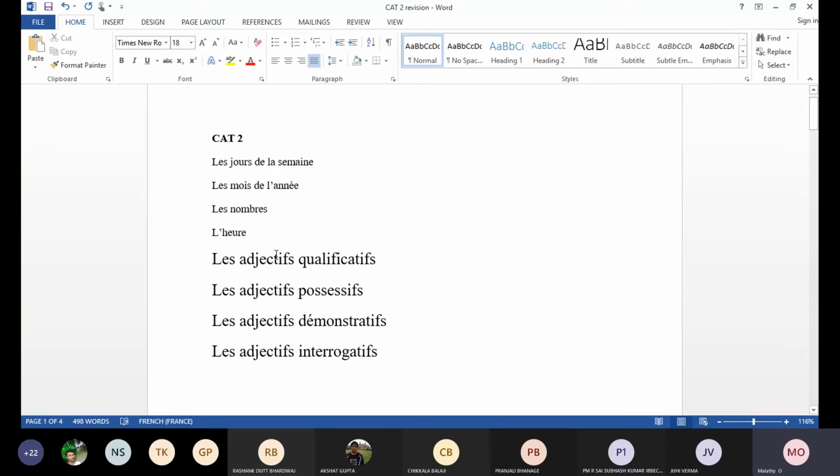Les adjectifs qualificatifs, which are the qualifying, describing adjectives, like the colors, nationalities, and other words. Then les adjectifs possessifs are the possessive adjectives like mon, ma, mes, ton, ta, tes, the table. And then les adjectifs démonstratifs are the this, that forms: ce, cette, right? Ces form, and les adjectifs interrogatifs are the different forms of quel, which, right?